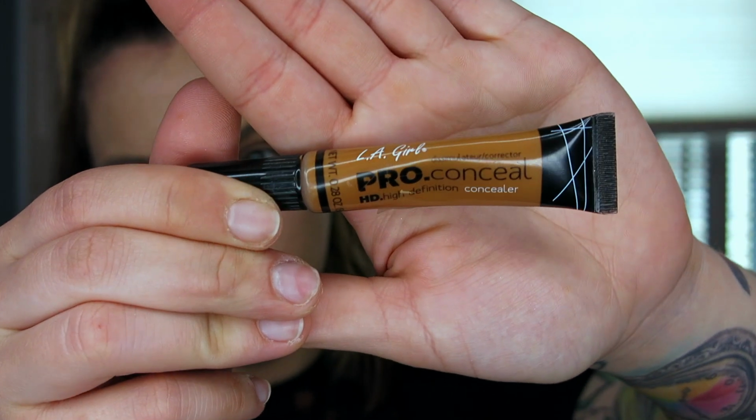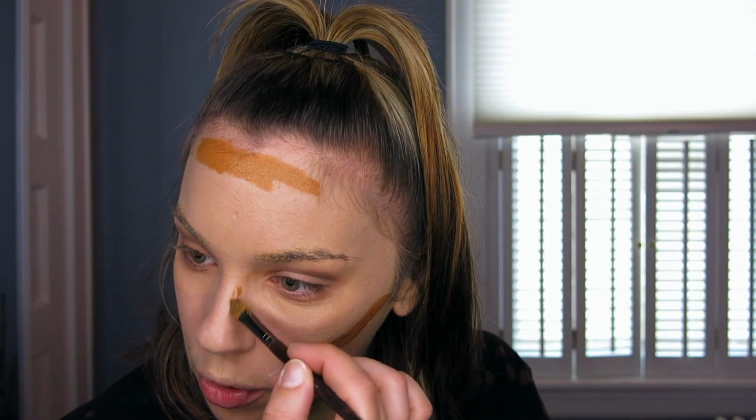I still want to contour. I'm actually going to use LA Girl Pro Concealer in the color Suede. Instead of bringing my contour bronzer line all the way forward, I'm going to keep it more over here. And I'm going to go a little higher. And I still want to contour my nose.